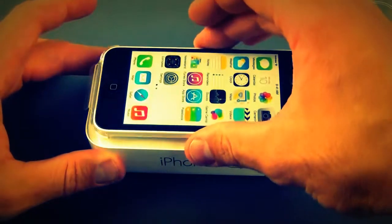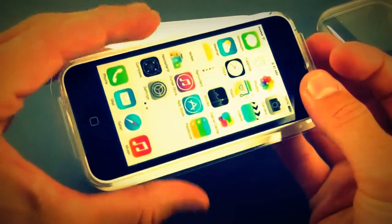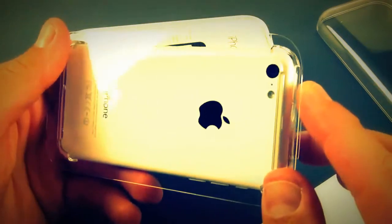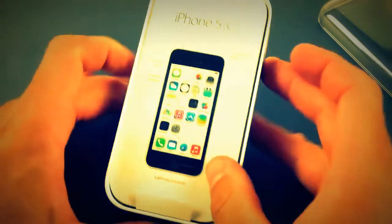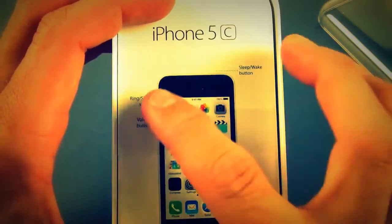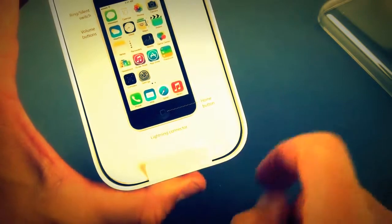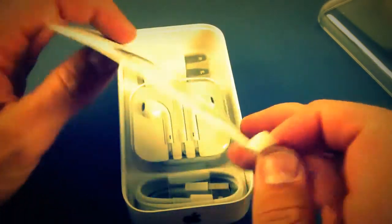So you can see it's just like an iPod Touch. It's kind of mounted in this tray here. It's got a kind of a faux screen label over the top of it. And behind that is just a little piece of paper here. Hello, you can see the phone right behind it. We'll set this aside for just a moment while we get through the contents here. So iPhone 5C basically tells us the buttons. Of course, we're pretty familiar with an iPhone at this point. Sleep wake button, the ring silent switch, volume buttons, lightning connector, and home button. Of course, this does not have Touch ID like the iPhone 5S.